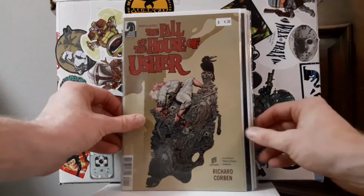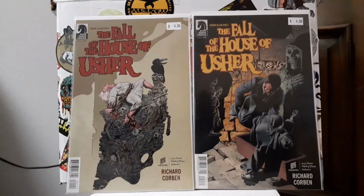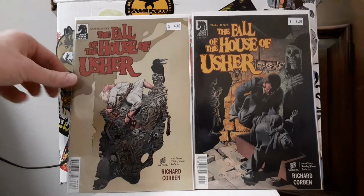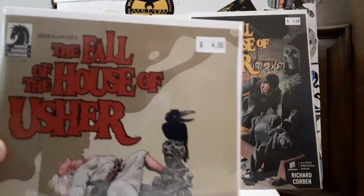And these next two titles are out of 2013. The Fall of the House of Usher, Book 1 of 2, Book 2 of 2. Edgar Allan Poe's The Fall of the House of Usher.